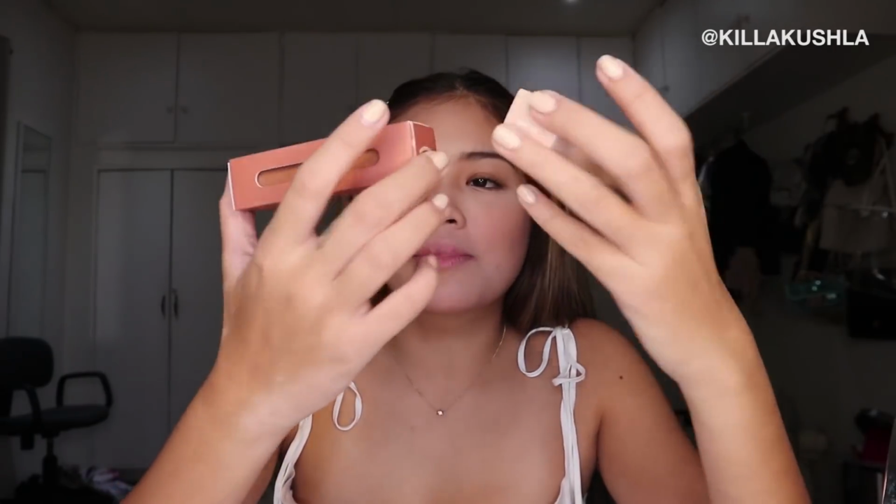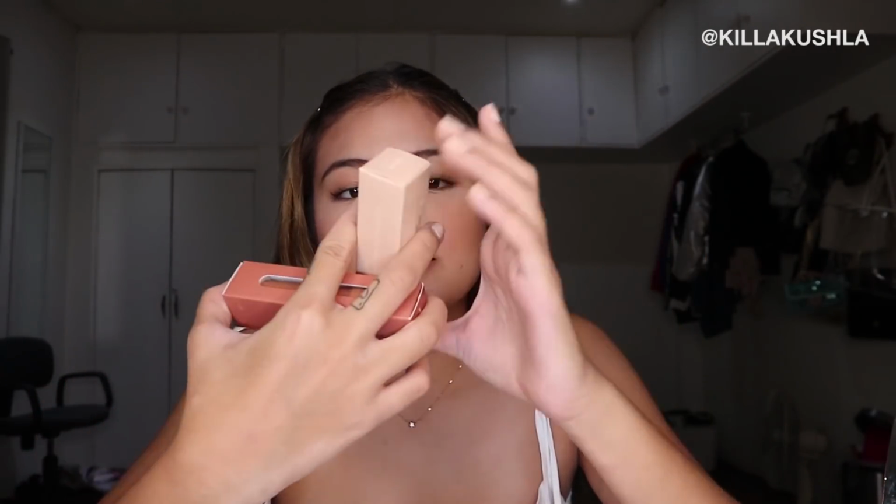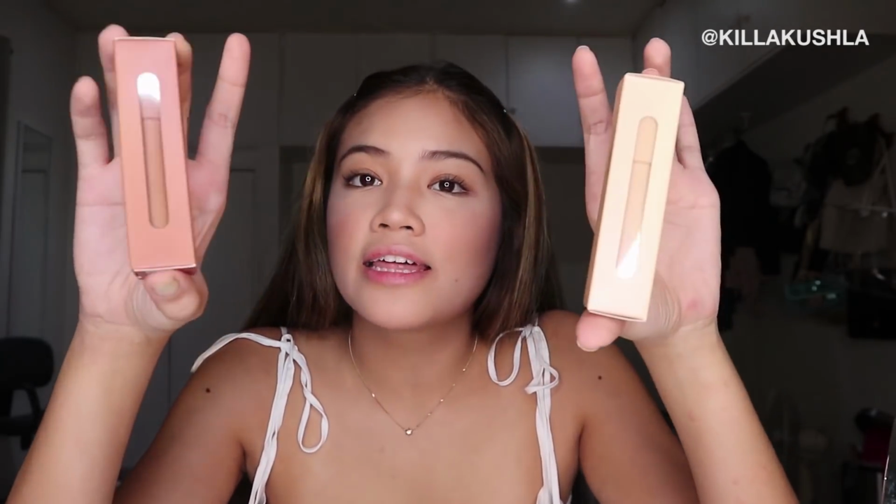Okay, so let's start. Got the three products. All the products come in this nice paper packaging. It has a clear little transparent area so you can see inside it. I like that, saktong arte lang. The packaging says Sunnies Face Glowboss, a cream to powder shimmer stick. That's what it claims to be. Witty ka dyan. Sino kaya ang copywriter nito?